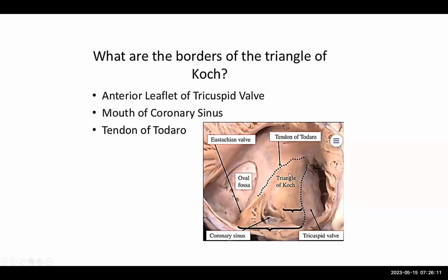And we believe that the compact node is sitting somewhere up here. And so when we're doing our so-called slow pathway modification for AVNRT, we are trying to burn down in the lowest third of Koch's triangle on the theory that a patient should not have any conduction tissue in that region. Of course, not everybody's heart has read the textbook, and this is the reason why rarely patients can develop heart block during ablation for AVNRT because of that.